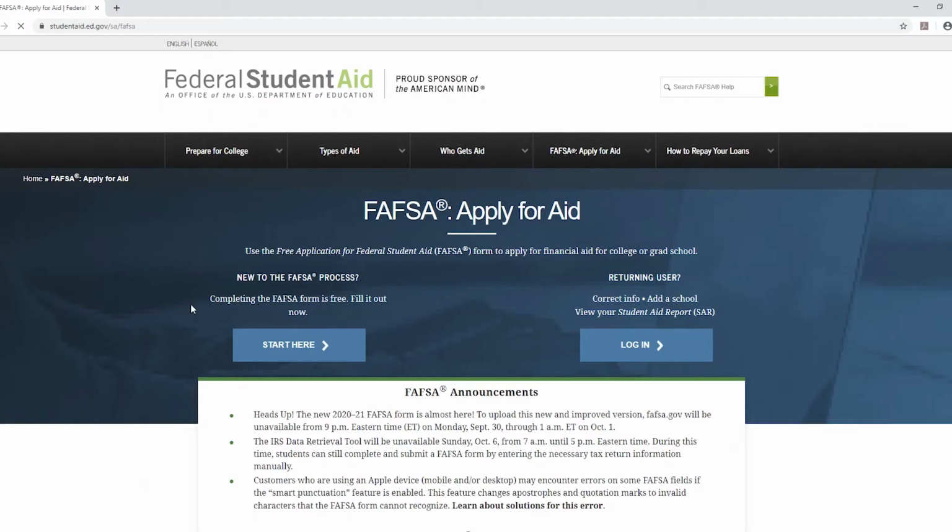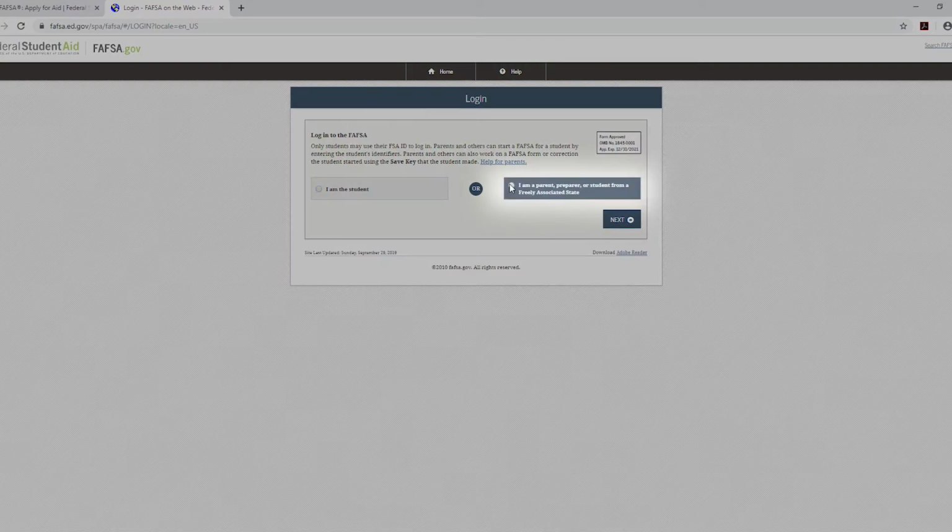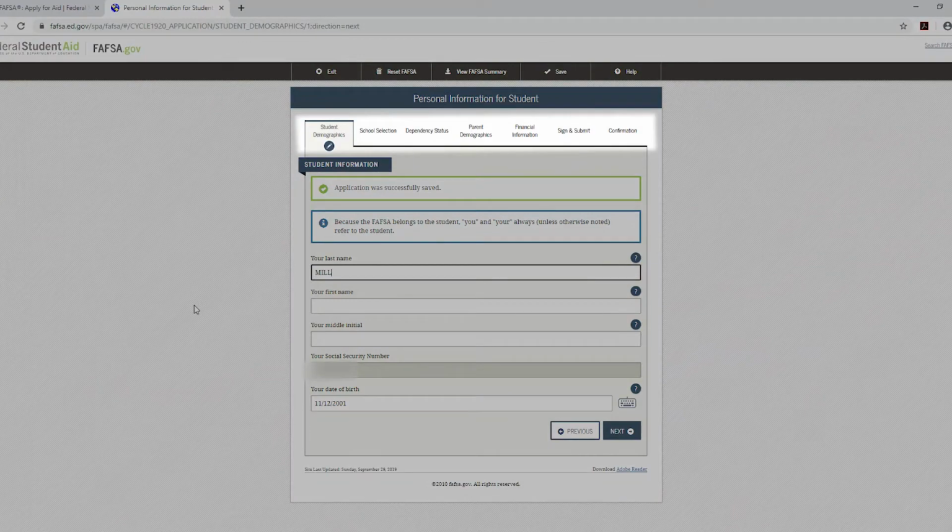When you first go to fafsa.gov, you'll be asked to start a new application or continue an old one. If you start a new application, click the option that says you're a parent. There are several sections to the FAFSA, covering everything from parent demographic information to student dependency status. You can check the tabs at the top of the page to see which section you're on. The first section is student demographics.